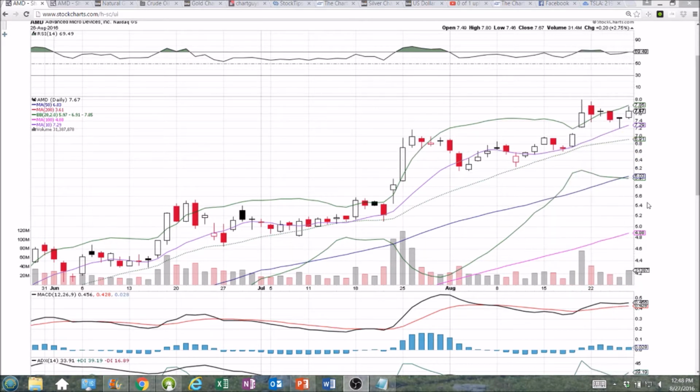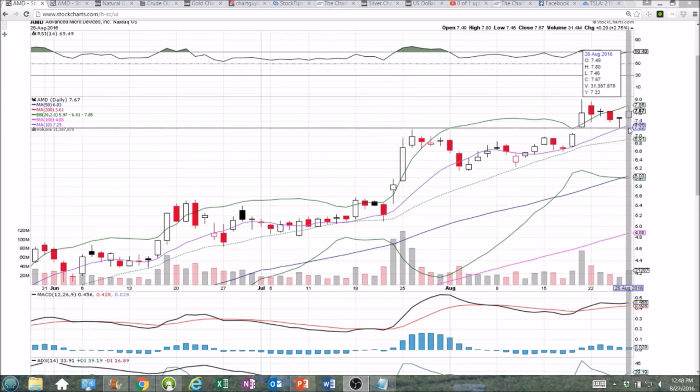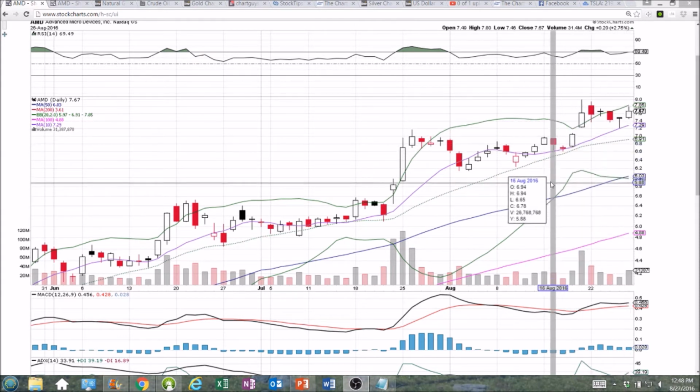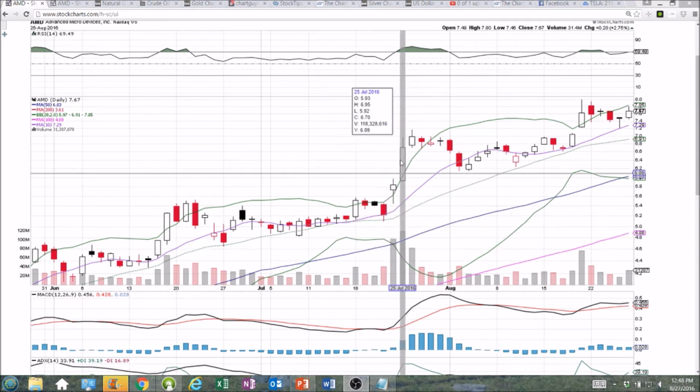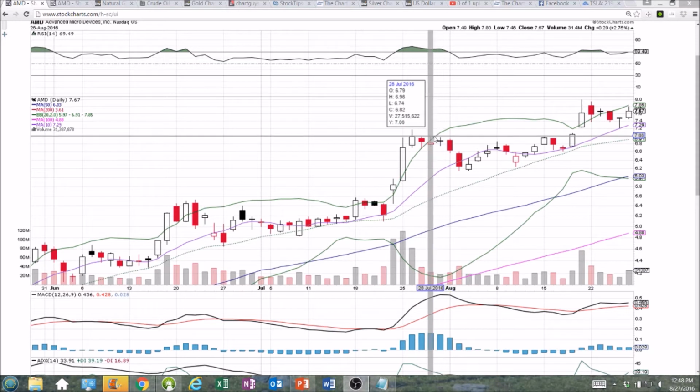So 691 is that support, and it shows the strength here after that breakout, the fact that we bounced off of the 10-day, didn't even need to test that middle Bollinger Band. So let's look at these breakouts. So we had a breakout, normal healthy consolidation on decreasing volume. That's exactly what the bulls want to see.